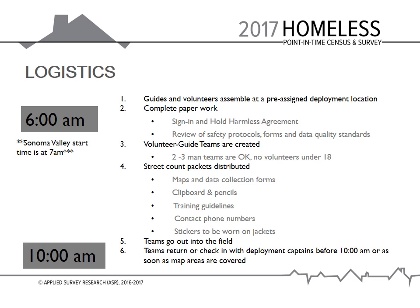Next, the street count packets are distributed. We'll review these data collection forms in the next few slides, but what that will include are maps and data collection forms, clipboards and pencils. We'll give you some training guidelines that you can take out in the field with you. We'll give you contact phone numbers, and in addition, we have some stickers for you to wear while you're out in the field. Then you head out into the field.